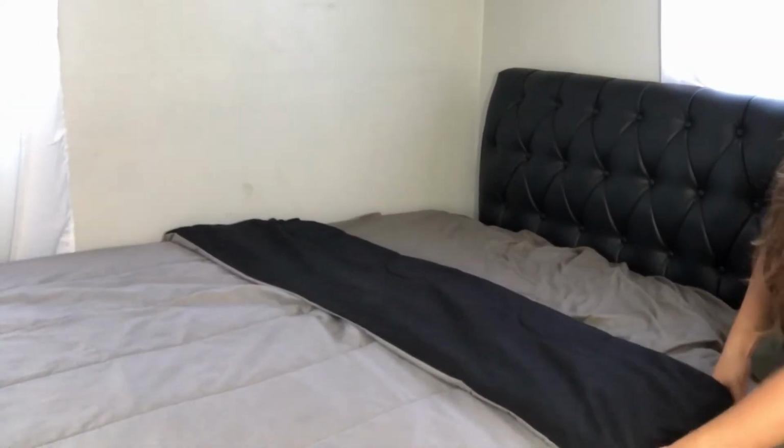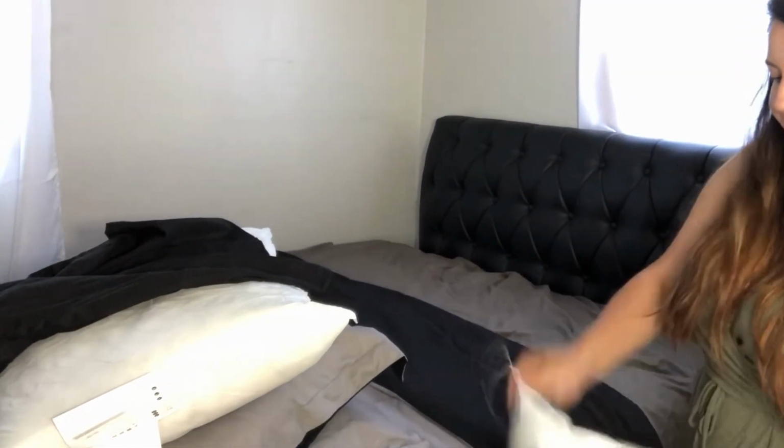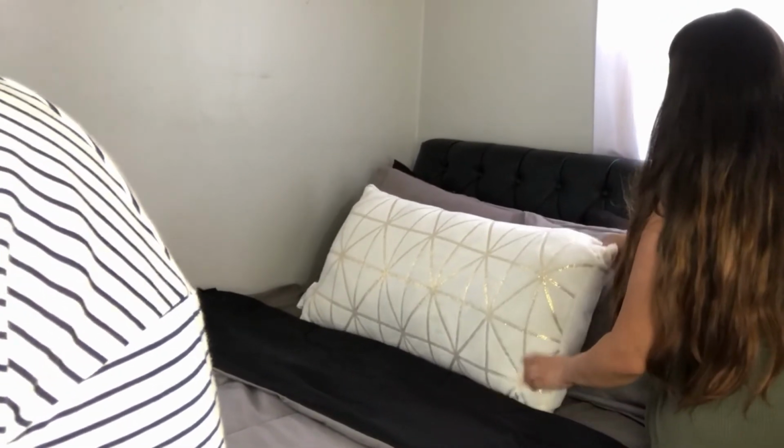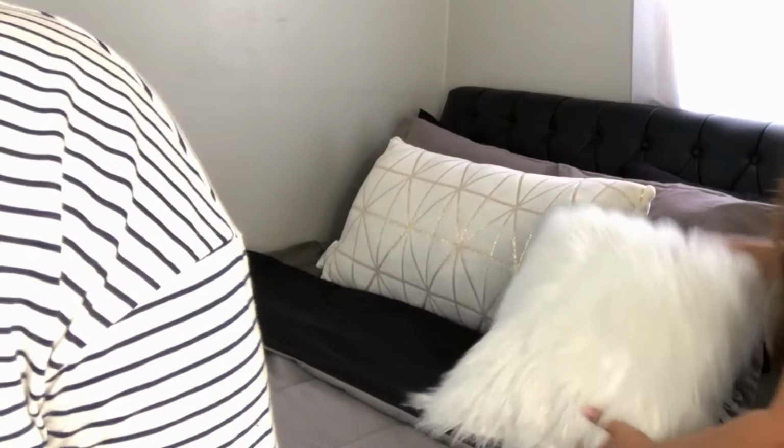Anyways, the bed. After setting up the comforter, I realized that the room was starting to look so much better and so much more put together, and I even wanted to lay on the bed and take a quick nap, but I couldn't. So I started off with the pillows. I threw in a couple different sizes, a couple different colors, as always, just to give it a nice, put together look.